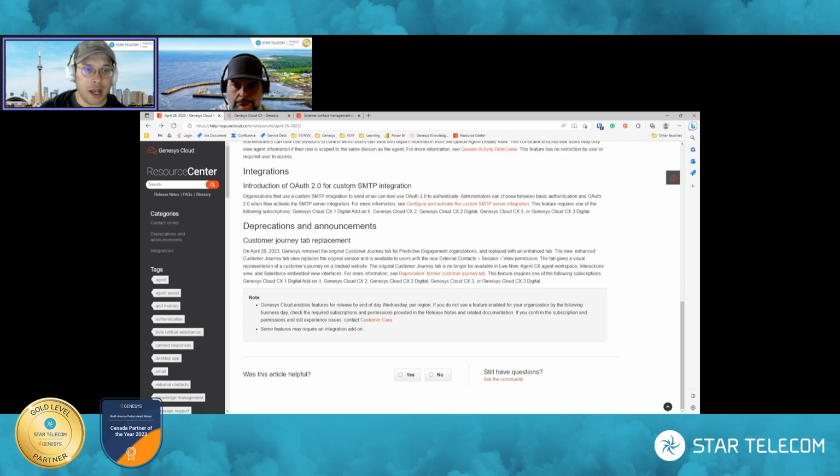OAuth 2.0 for custom SMTP integrations. So administrators can now use custom SMTP integration to send email. Can now use OAuth to authenticate. So OAuth is an authentication model supported by Genesys Cloud and supported by the software industry as a whole. And now, if you want to go ahead and create the authentication, and I'm sure Microsoft Azure or Exchange supports this, now you can go ahead and create OAuth certificates to complete that integration between your email server and Genesys Cloud. Did I capture that correctly, Randall?